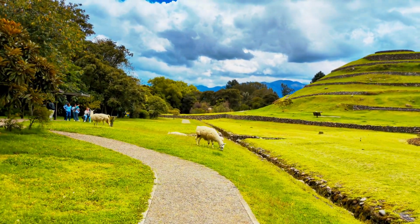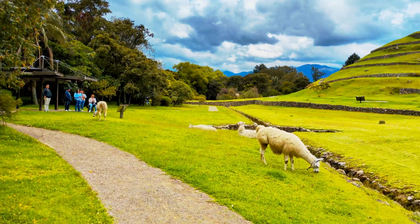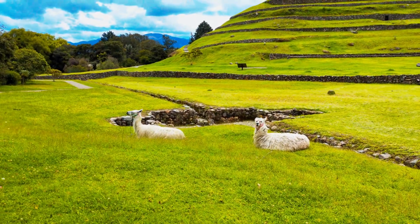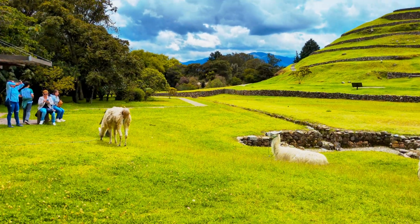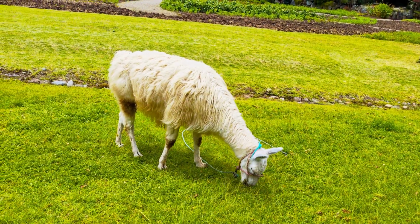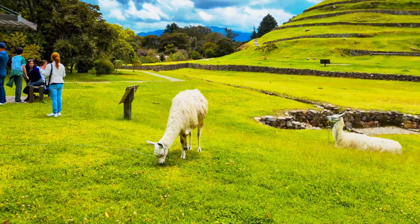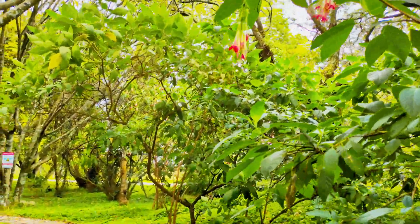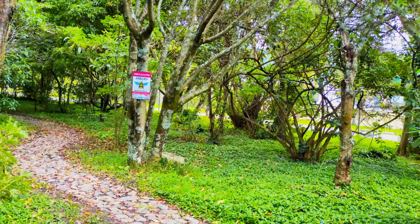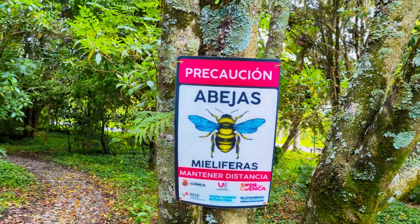We've seen these llamas a few times riding by on the bus. I don't remember seeing them before, so I think they're more of a recent addition, or we just never saw them. Maintain our distance from the bees.